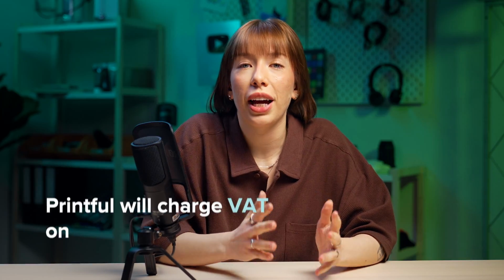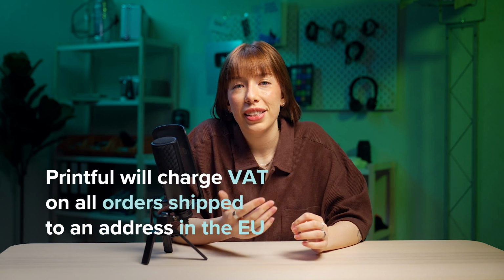Printful will charge VAT on all orders shipped to an address in the EU. Similar to the US sales tax, VAT rates will be different for each country, and they generally range from 15% to 27%. But once you register as a VAT payer in an EU country, you receive a VAT ID.